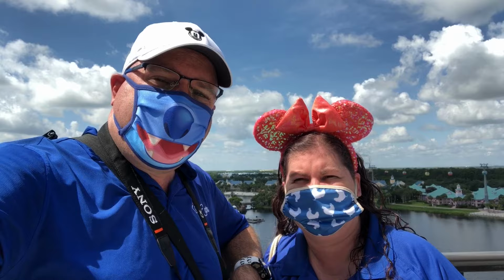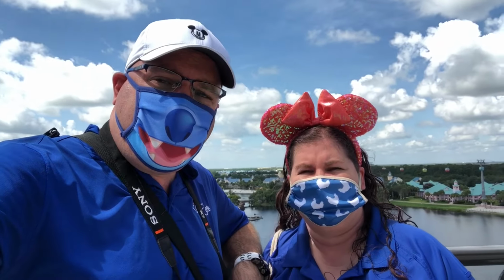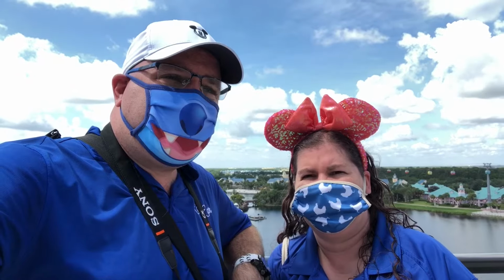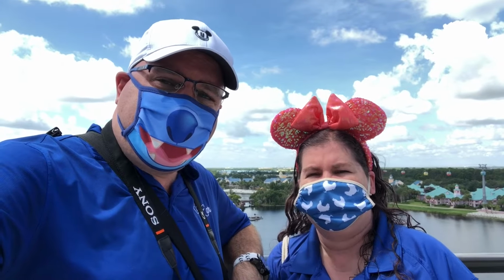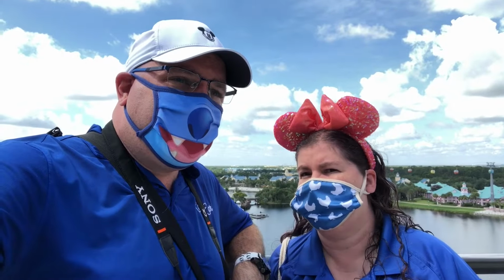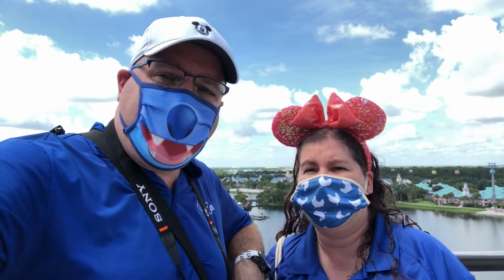The only thing I can say is that because they don't have full use of their kitchen because of the limited spacing, we were told that they had to close two of the stations inside the kitchen, which means they can't cook everything they normally do. Therefore, for social distancing purposes. Yes, so even in the kitchen they have to social distance.